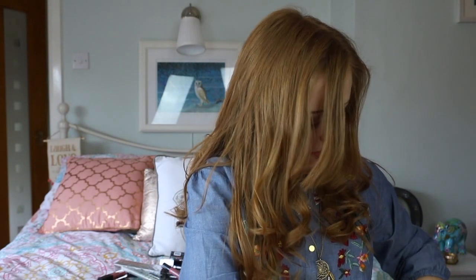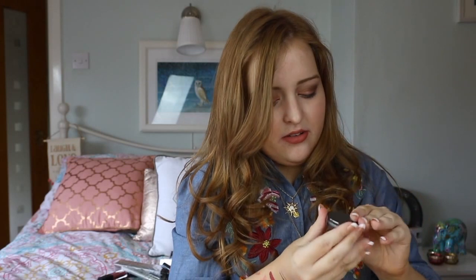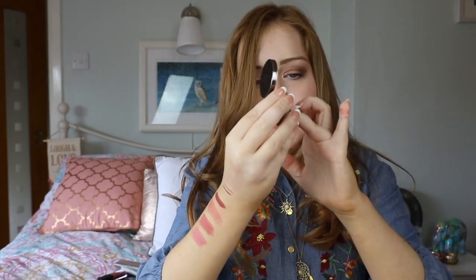And then lastly, from Delilah, I got this, and this is one of their Colour Intense Compact Powder Eyeshadows, in the shade Forest. So as you might gather, Forest is a really gorgeous, shimmery green colour. It's kind of a leafy green. I really love the shade.